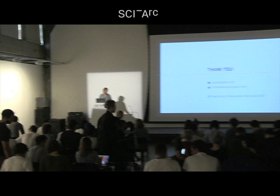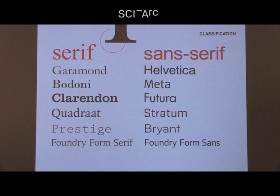So when talking about typography, maybe one of the first things to start the discussion is, how do you classify typefaces? One of the biggest classification schemes is the separation into serif type versus sans serif type. Is this something that you're familiar with? Maybe, how about hand signals? Who's familiar with these two terms?